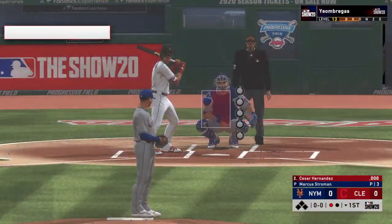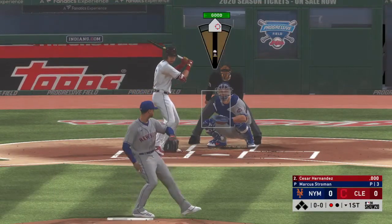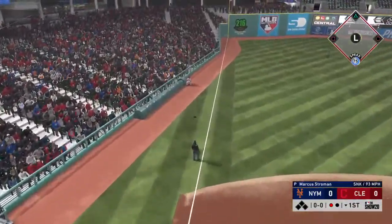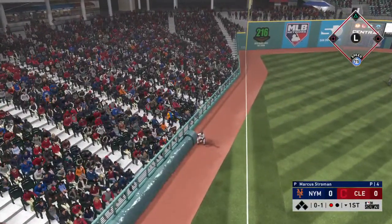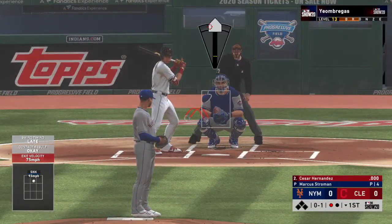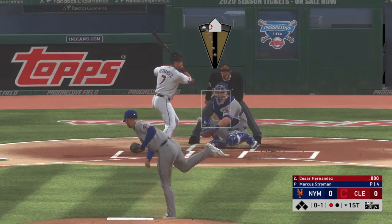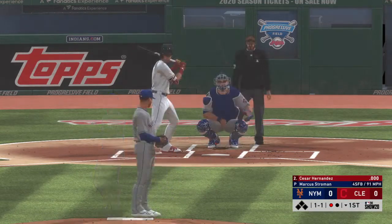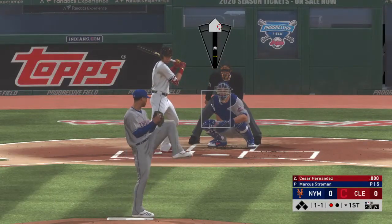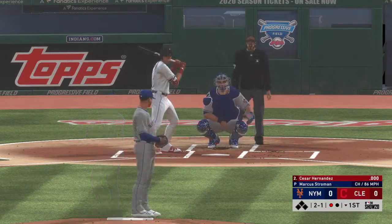So coming to the plate, Cesar Hernandez. Here comes the first pitch. High and deep down the left field line. And this will wind up a foul ball. Bases are empty, 1 man out. Fastball just misses. That's ball 1. Two balls and a strike to Cesar Hernandez.